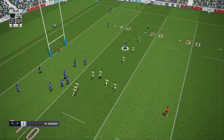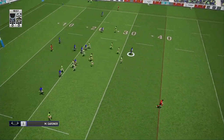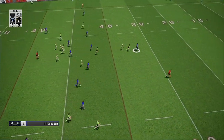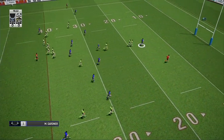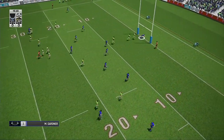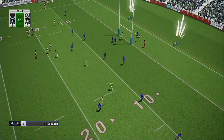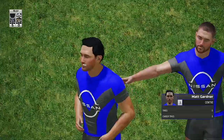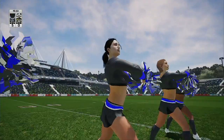Murphy. Hey, which way did he go? Great step. Hard to contain. And look at this. He's got support too. Blast through the 40. And that try sends the home crowd crazy. Gardner made a jinking run to the try line. That's his try of the match.